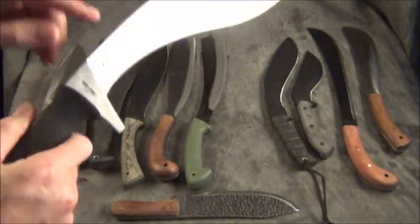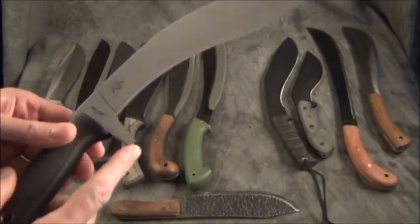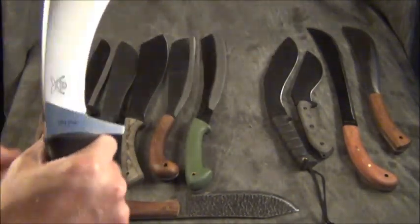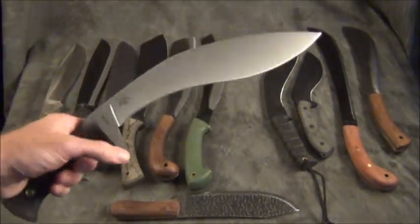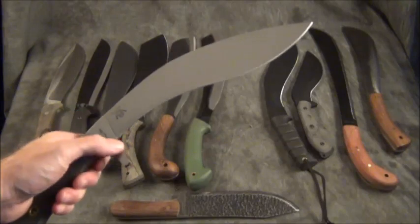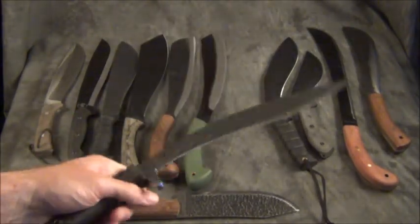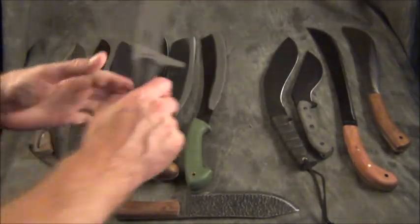This happens to be Cold Steel. It comes with a Secure-Ex style sheath, and this one came with the guard, so if you want to do a stabbing motion and you didn't want to bust up your knuckles, you absolutely have a little bit of protection. It's not traditional to have this guard, but it costs about the same price as the one without it, and for me, I figured why not.